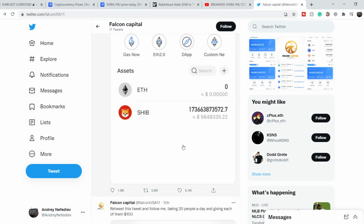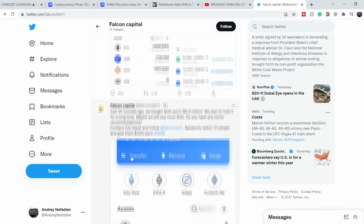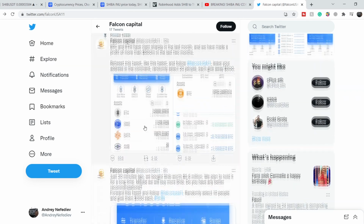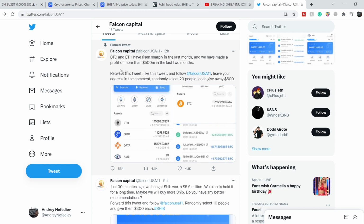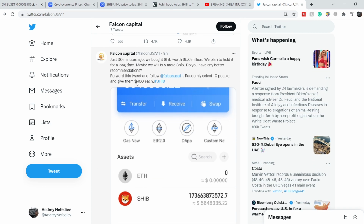If you do your own due diligence, you will find this Twitter account, and it has only 17 tweets, but the company was founded in 1997, and they didn't have any tweets from that date. It's unusual. And all of these tweets are just a tweet where they try to run some kind of contest. Let me quote this: retweet this tweet, like this tweet, and follow Falcon USA 11. Leave your address in the comment, randomly select 20 people, each gets a $500 giveaway. And every one of their tweets has the same contest.